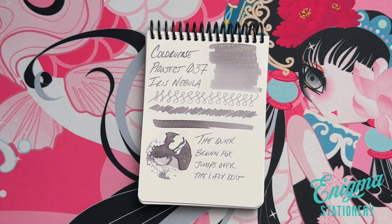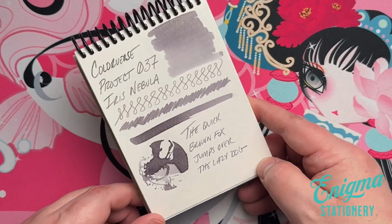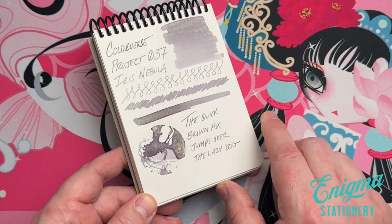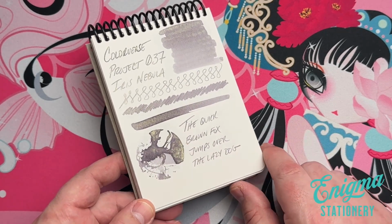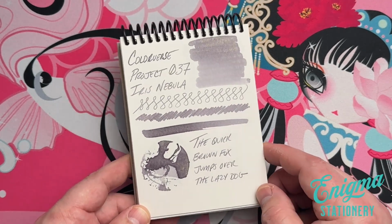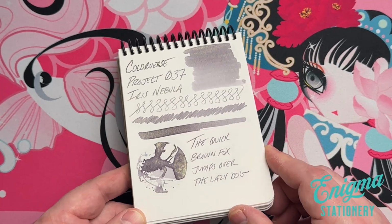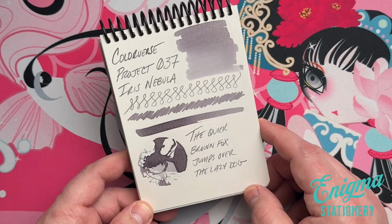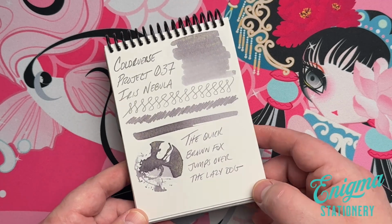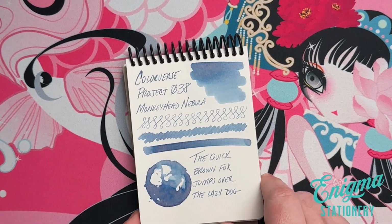And so the first one is number 37, Iris Nebula. Turn it a little bit so you can see. It's definitely picking up on the shimmer in the swab there. And of course, down here in the big ink blot. And you can see it in the lettering as well. I know sometimes people wonder with shimmers, can you really see it come through in just regular writing? I think with this one you definitely can. So that's Iris Nebula.